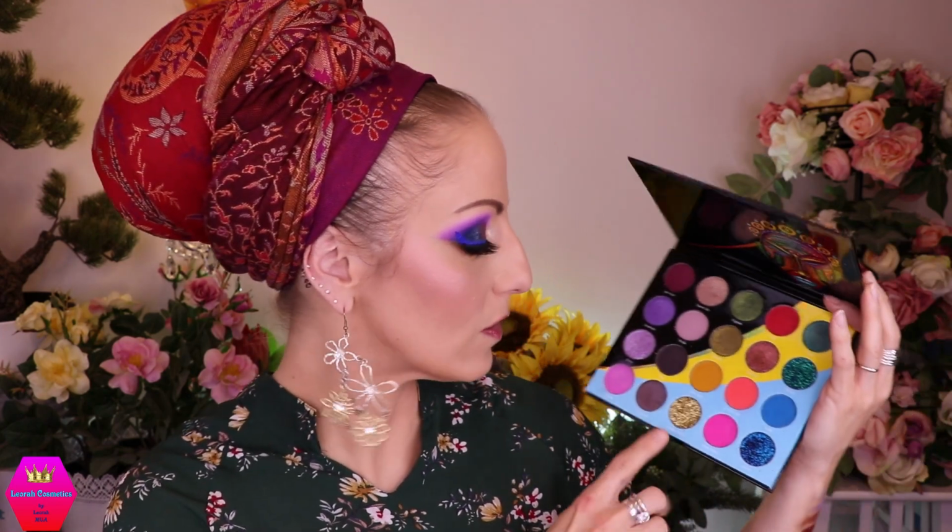All right, sweeties, the first place actually is going to Juvia's Place, and that is the Hallel palette. Now, sweeties, with this palette, there have been some people criticizing this, and I don't even know why, because I don't get it. I have been wanting Juvia's Place to come out with bigger palettes that give me more, also with pressed glitters, which you do have here: three, this one, and this one.